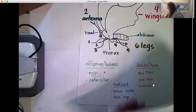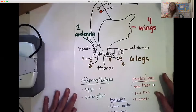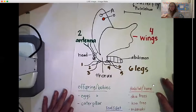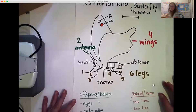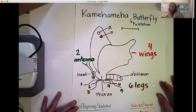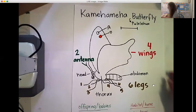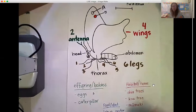All right, big kids, it's Free Draw Friday. You can use this information and write something about butterflies in your journal, or you can choose to write about anything you want. So I am going to go ahead and say goodbye, and thank you for helping me get information from our book.